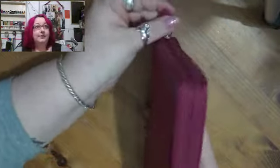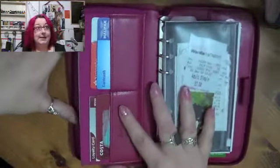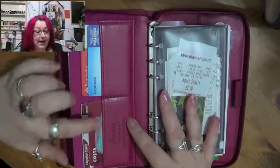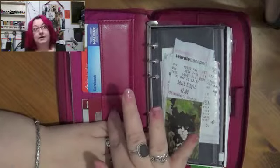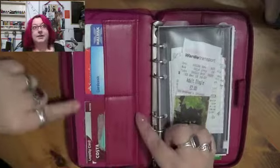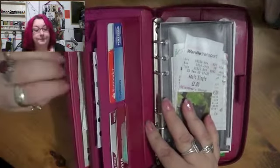The zip is very nice, works fine. It's got the Filofax logo on the front and the F on the back. And inside it is exactly the same layout as the Pocket one, where you had one long pocket, sort of that length, in the Pocket size. Actually, you've got 2 credit card pockets in this one. So you've got 6 credit card pockets here.